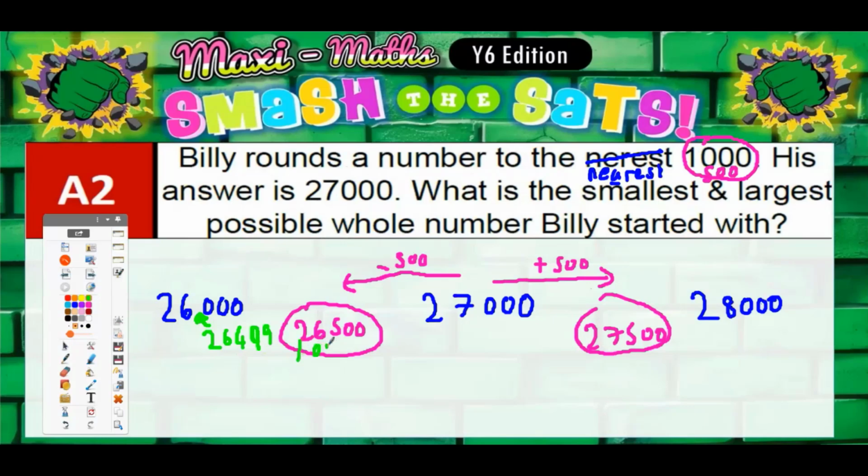This 26,500 is the lowest we can actually go. 26,500 is halfway, and if it's halfway, you always round up. But 26,499 is below halfway, and that means that would round down. So this is the lowest we can go and still round to 27,000. Anything higher than that would obviously round to 27,000. So 26,501 would round to 27,000 because that's more than halfway. 26,502 would round to 27,000 because that's more than halfway.